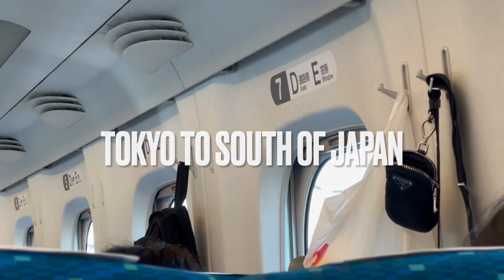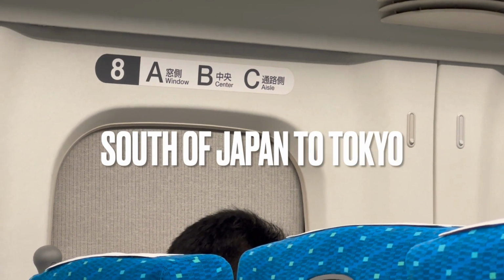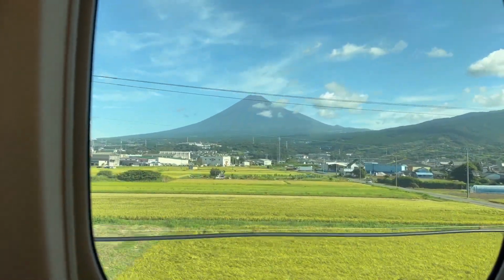And when you're booking your tickets, make sure to ask for a seat from D and E when you're coming from Tokyo to south of Japan, and A, B, and C when you're coming from south of Japan to Tokyo. And this is because of one very vital thing that you can see from your Shinkansen, and that is seeing Mount Fuji.